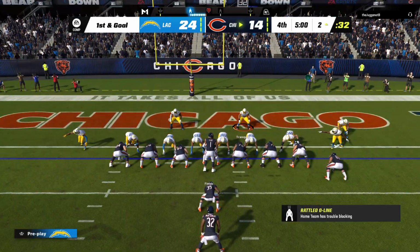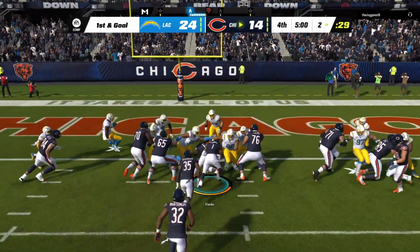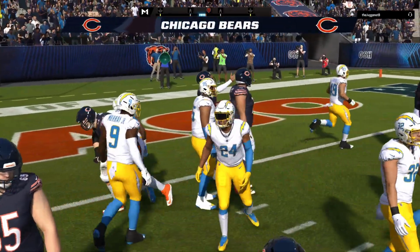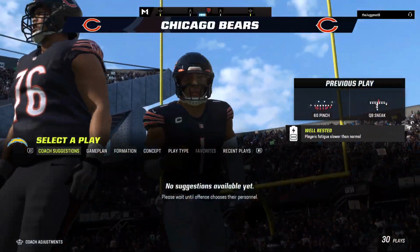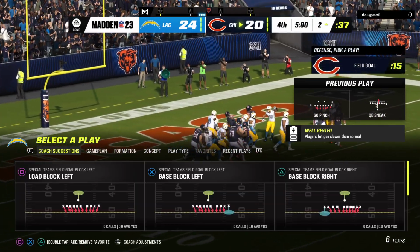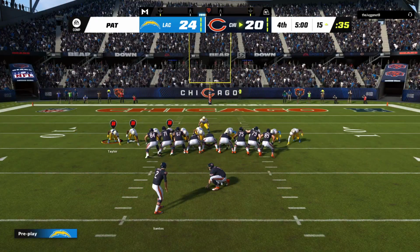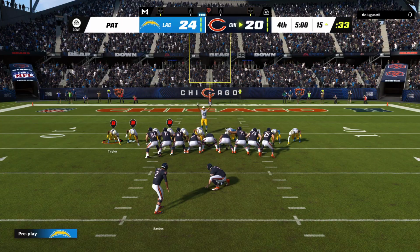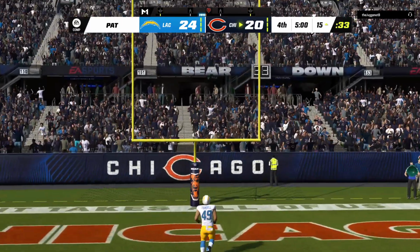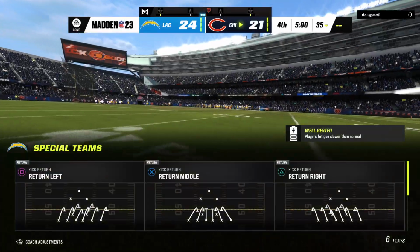First and goal, and they've got to be thinking a chance to get right back into this football game. Here's Fields on the sneak, and he'll get in. He's over for the touchdown. Justin Fields with his 2nd touchdown of the afternoon. And the Bears have made it a 1-score game again here in the 4th. Santos with the extra point. And now things get a bit more interesting here in this 4th quarter.